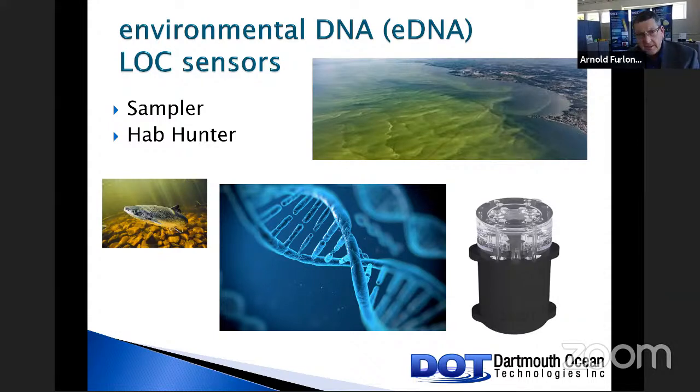What we're actually doing there is looking at the DNA. We can design this sensor to look for the DNA of harmful algae blooms, as I've been talking about, but also for the DNA of a salmon, of a whale, or a variety of other targets that we can be tasked with looking for with this technology.